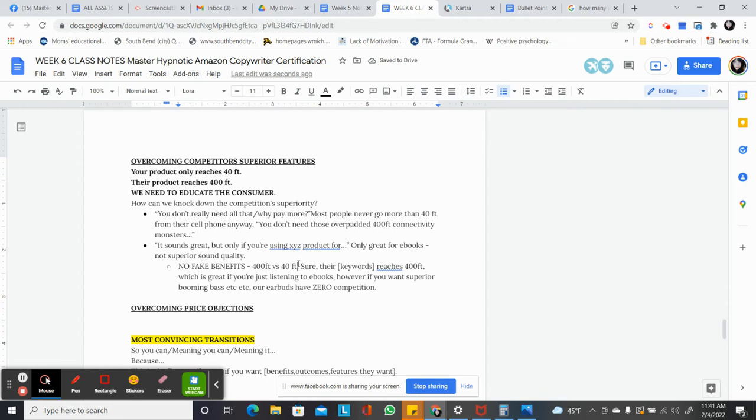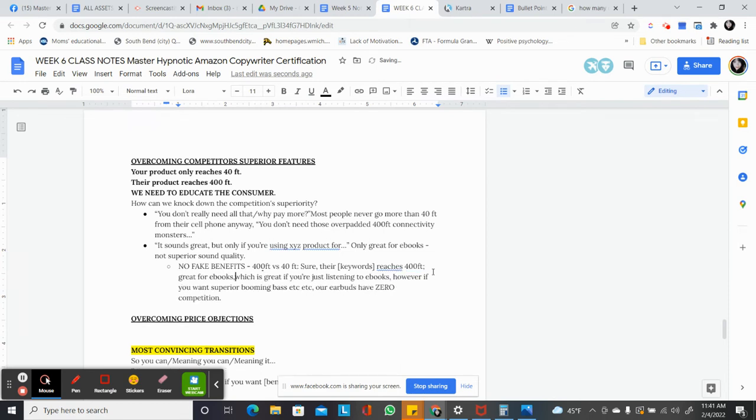Sure, the keyword reaches 400 feet, which is great if you're just listening to ebooks. Great for ebooks. Awful for sound. Why is that telling me reach? Oh, double plural. Reaches 400 feet. Great for ebooks, awful for sound. Sure, the keyword for is our sound.